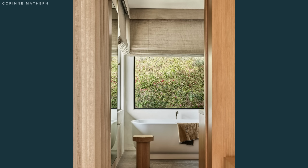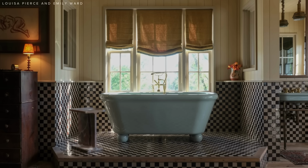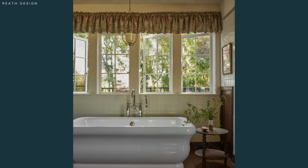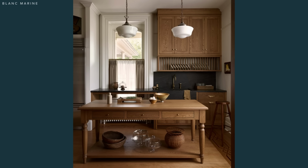For Roman shades, if you have beautiful window trim, hang them on the inside of the casings. If you want to beef up your windows visually, go for a size that's slightly larger than the trim and hang them over the outside of the casing. For cafe curtains, usually an inside mount is the most practical, with the height of the curtain falling in line with the grills or the sash.